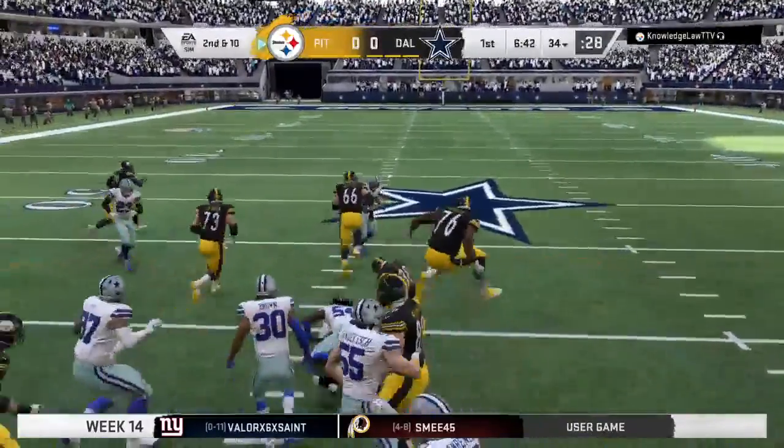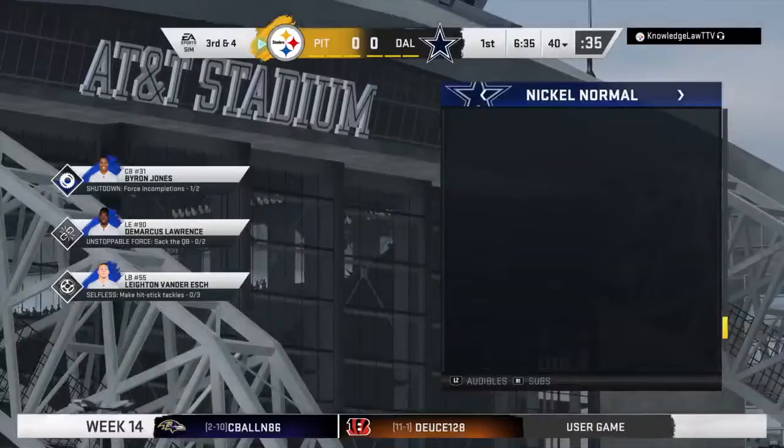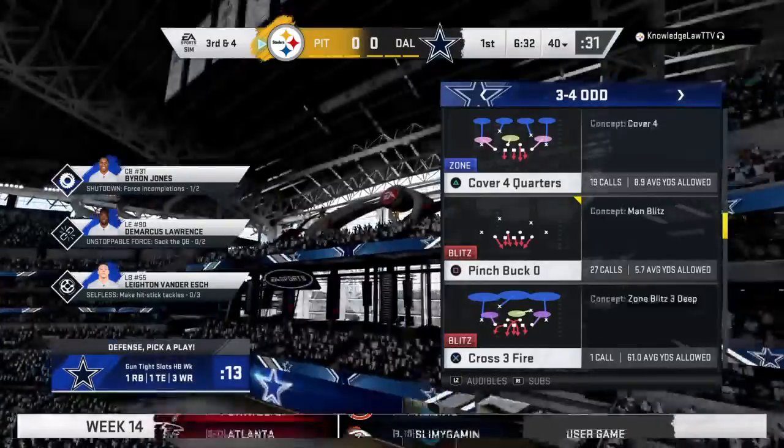Here's Samuels. They get 6 here after the incompletion, and it'll leave them with a 3rd and 4. All right, Brand, I know we're in the early going here, but those kind of runs, they're going to open up a world of opportunities for this offense going forward.